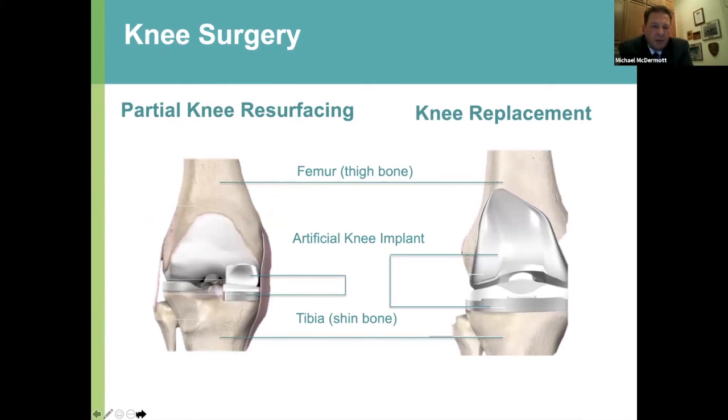Here's an example of the knee surgery. We'll go through several slides here. You can see partial knee resurfacing on the left and then total knee replacement on the right. The partial knee replacement is an option. This is for patients that, the textbook answer or the board answer is, if you're considering partial knee replacement, you should have absolutely no damaged cartilage in the patellofemoral joint and no damaged cartilage within the medial or lateral compartment, depending upon which part you're replacing. Out of three compartments, two compartments should be pristine, and the arthritis is only affecting one compartment.